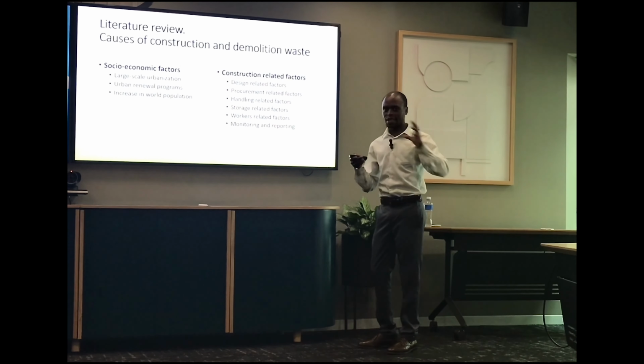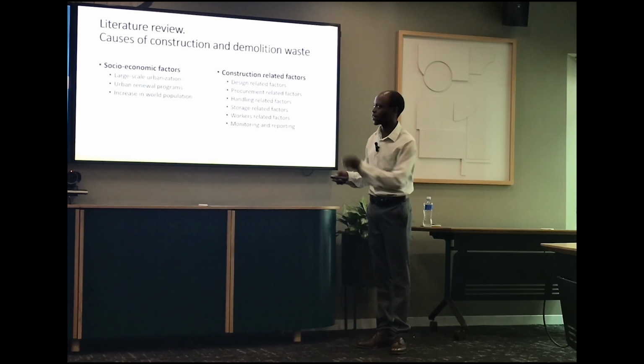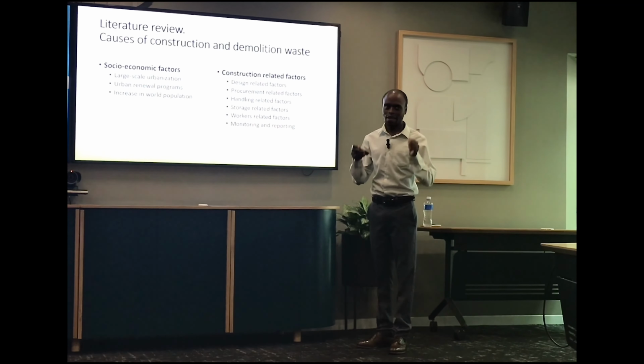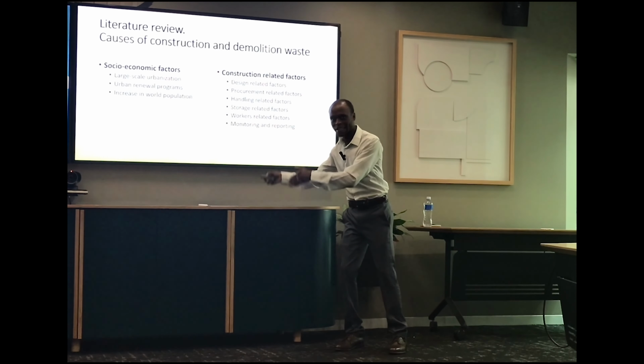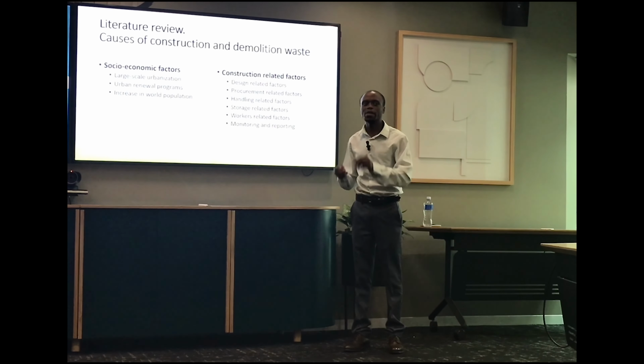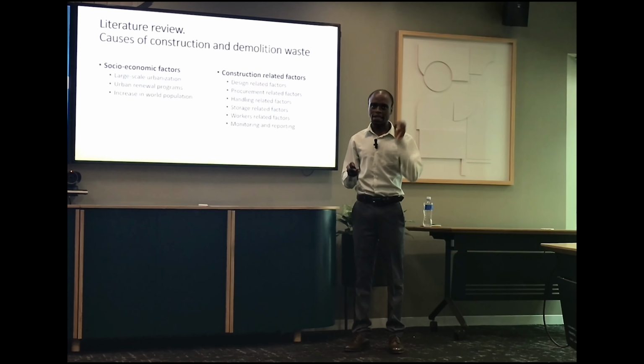There are two factors that contribute to the generation of this kind of waste. The first one is socio-economic factors. Secondly is construction-related factors. Under socio-economic, we have urbanization, whereby people migrate from the rural areas to the urban areas. That on its own creates opportunities for the developers to get business. But unfortunately, the more buildings are constructed, the more waste is produced. Much of such waste is disposed of at the landfills, creating problems in the environment and causing global warming, whereby we find ourselves now in this kind of heat that we are living in now.